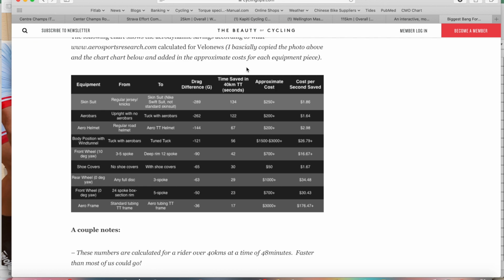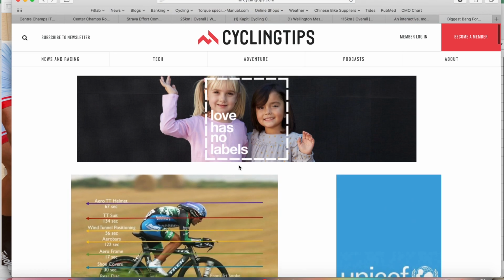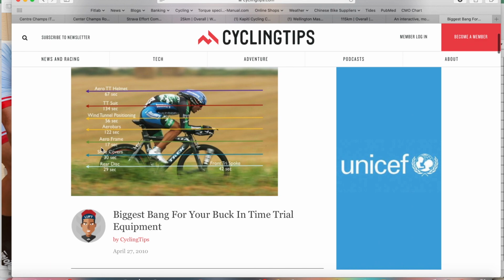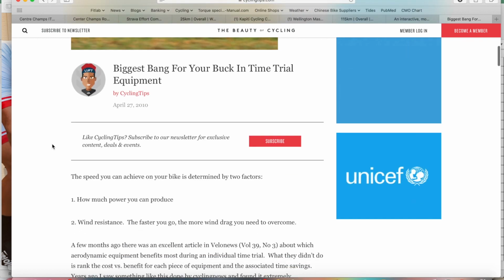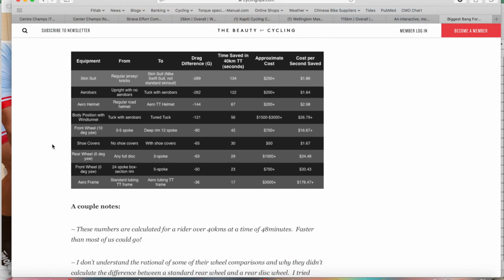And here's something on cyclingtips.com, which is something a million people have looked at, a picture of dirty old Lance. But it's quite an interesting little chart where you can scroll down and see roughly, in terms of time in a 40k TT, what different things are worth and the bang for the buck. Skin suit's worth about, it says here, 134 seconds. I guess that's compared to the standard top and bibs. 134 seconds, so over 2 minutes. Seems like a lot to me, but in terms of bang for your buck, it's $1.86 per second shaved.